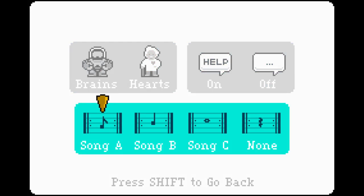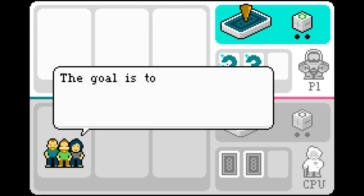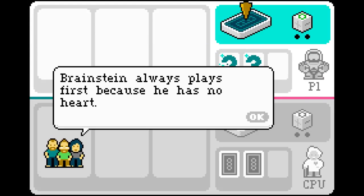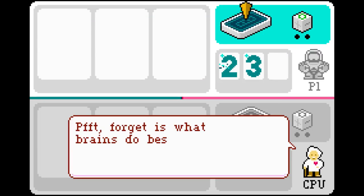You get to choose song A, B, or C, which is neat. Welcome to Brains and Hearts. The goal is to capture the most cards. Brainstein always plays first because he has no heart. Brainstein heard that. Brainstein does not forget. Forget is what brains do best.